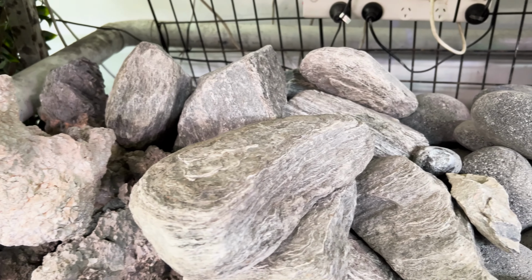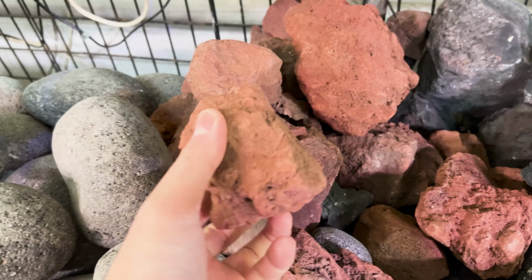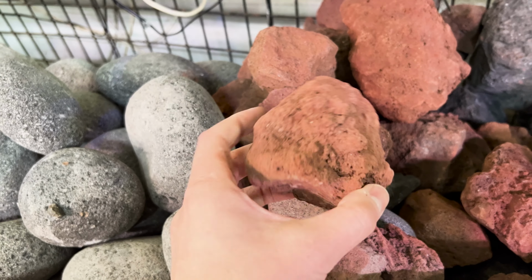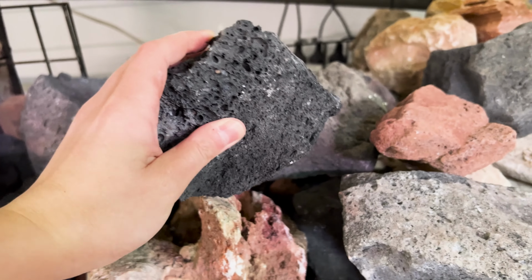And then some of these other ones from Pisces, some riverstone, red lava. This is really good if you're on a budget, because these are really light, and usually stores sell them by the kilo. So if you're on a budget and you want to get some nice rocks, have a look at red lava, black lava. These are really light and porous.